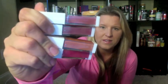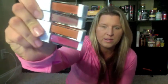Pick them all up. So these are the 4 colors. So they're very pretty. I've worn a couple of them so far. And they're also very pigmented. I went ahead and swatched them right here for you so you can see the colors. But they're all very high shine, very glittery. They are sparkly. They do have little sparkles to them. But they're definitely pigmented and just pretty glosses. So I picked that set up.